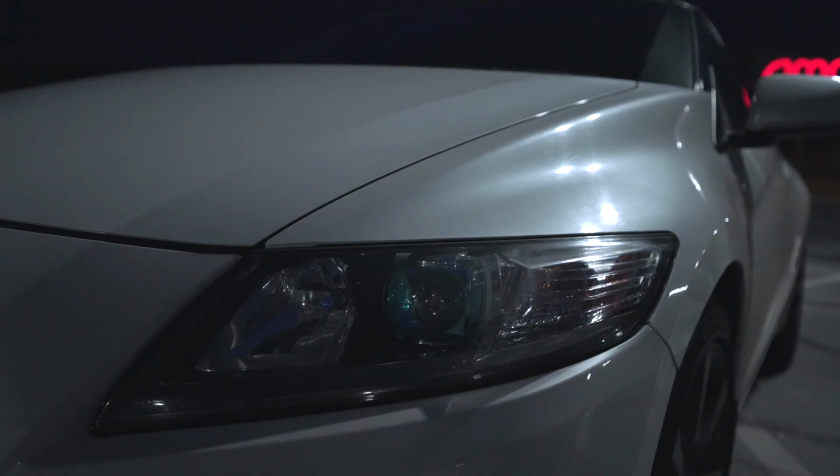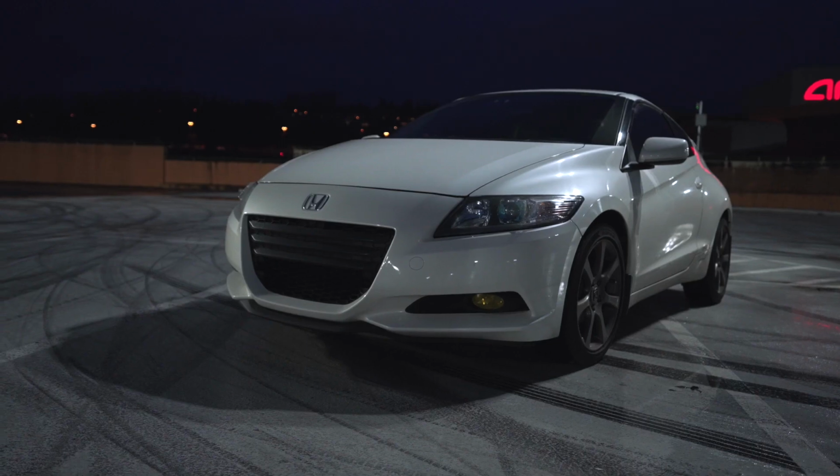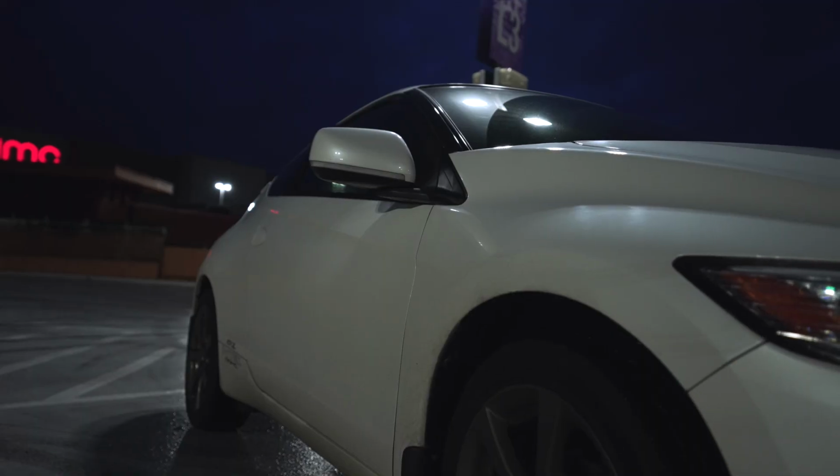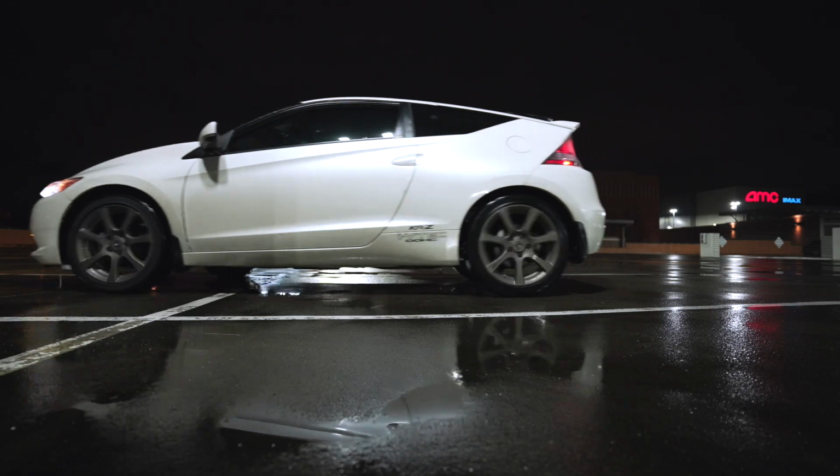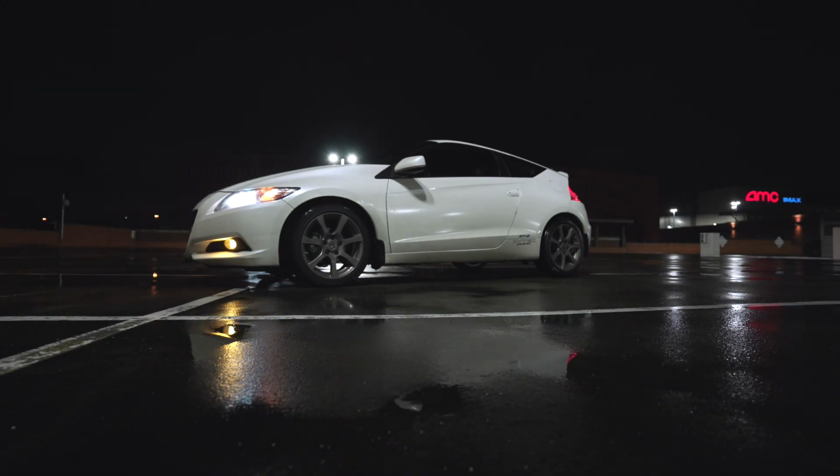In 2011, Honda came out with a predecessor to the legendary CRX. It was this car, the 2011 CRZ. Sales did so badly that it eventually got discontinued in 2016. It wasn't because it was a bad car. In fact, it's a great car. It was just marketed completely wrong.